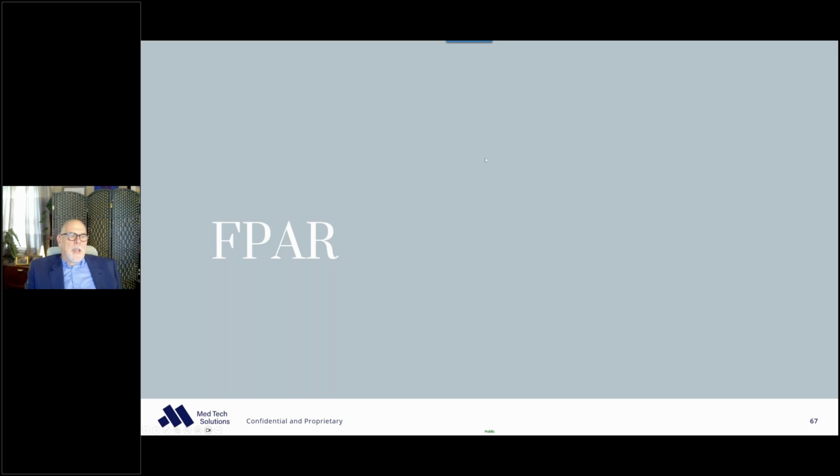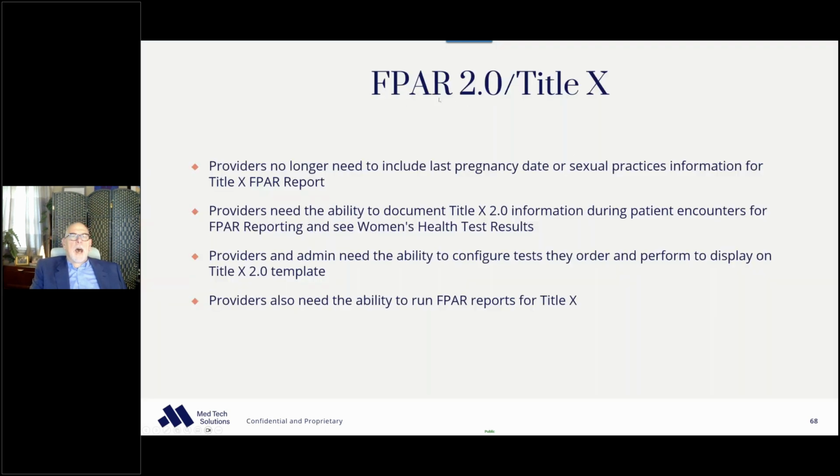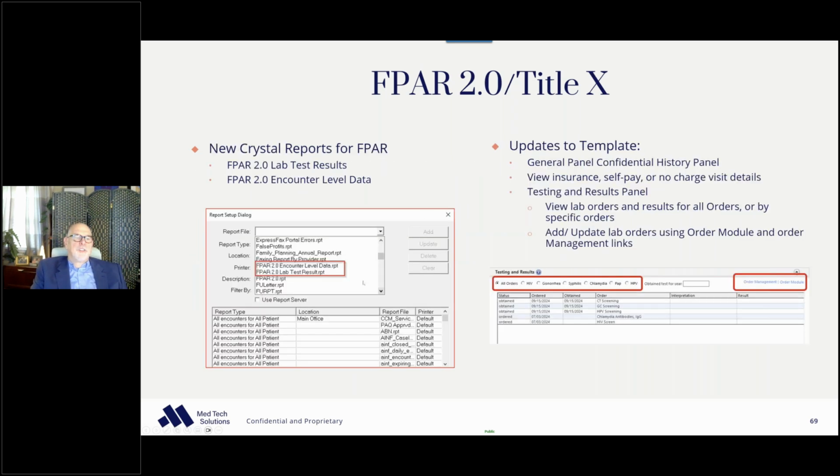Looking further, there is the Family Planning Annual Report 2.0 and Title X work that's been done. This has been updated. What's important to know there is that if you are reporting FPAR 2.0 or the Title 10, you're going to want to check out the new features and the new requirements within those templates. This is just showing there are new Crystal Reports for you to be able to look at your encounters and data. The other thing that's pretty cool now is that your templates have been updated.